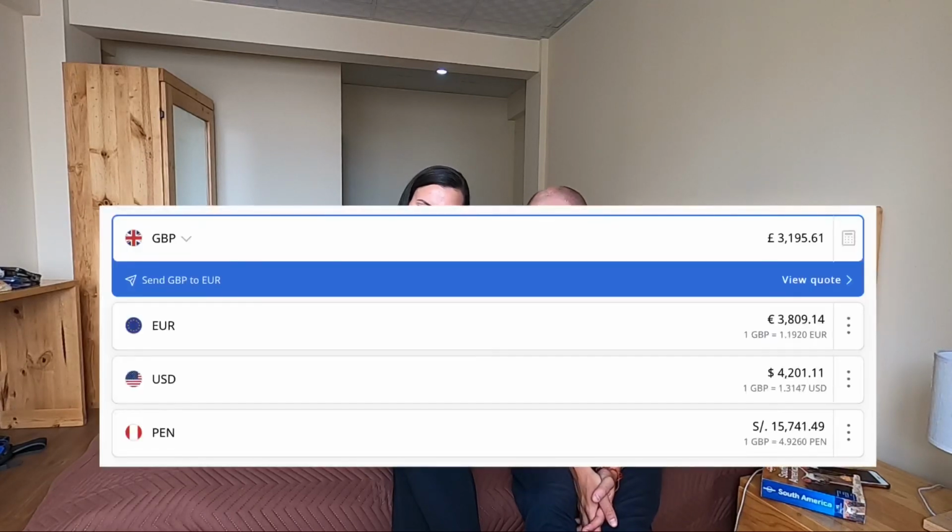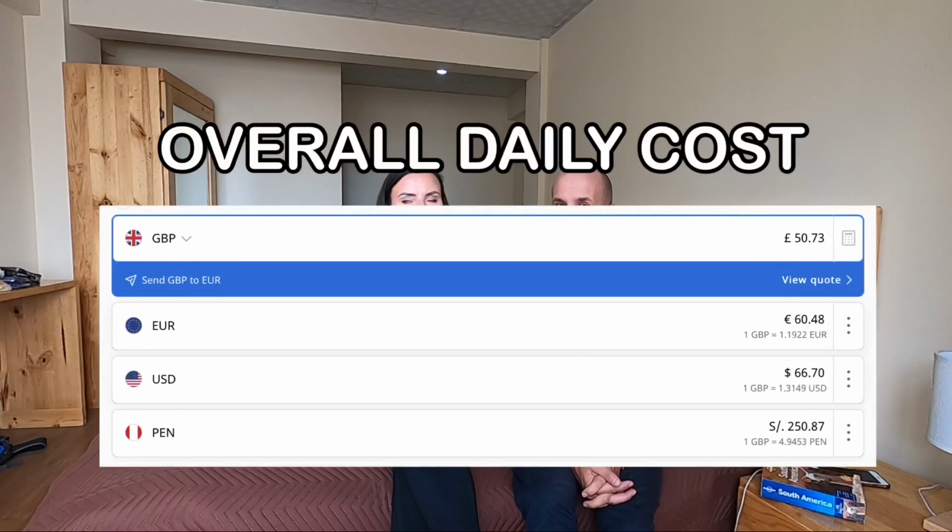Now we're going to give you our totals, and then we're going to give you a few tips on how to save a bit of money in Peru. So in 63 days, we spent in total £3,195 and 61 pence. And what we spent daily was £50 and 73 pence. So that's our daily average in Peru, £50.73 for a couple. Everything we said is for a couple. Our budget was £48 something, so we were slightly over budget.